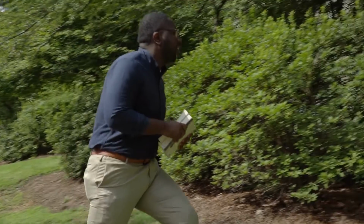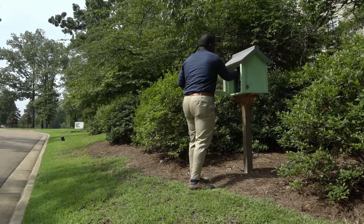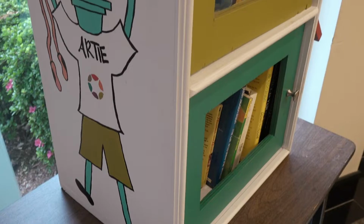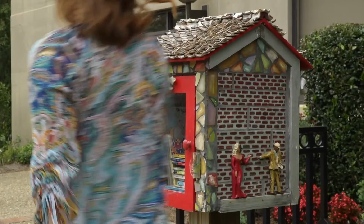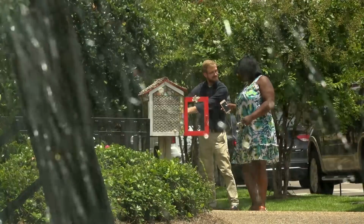Little free libraries are a way to put books in neighborhoods or in unexpected places. At last count, there are about 130 little free libraries in Mississippi and over 70,000 worldwide. Hattiesburg has over 30, and they are all over the place. They're at the zoo, they're throughout the city. Hattiesburg has the most little free libraries in the whole state.